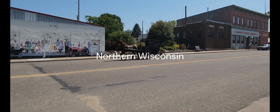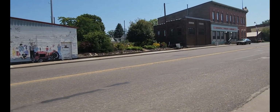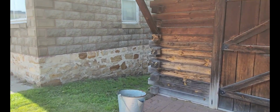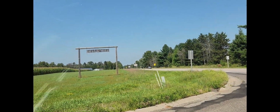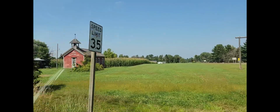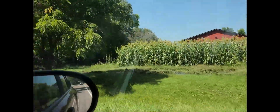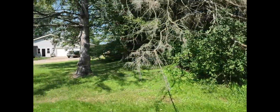Very scenic. Lovely. Very nice. Gardens, it's well groomed. Cabin here. So we just found the Dell's Mill area. We have this little red schoolhouse, 1866, the Dell's School. Beautiful. We're going to now go in to this area with hopes of finding the actual mill. Let's see what we find.